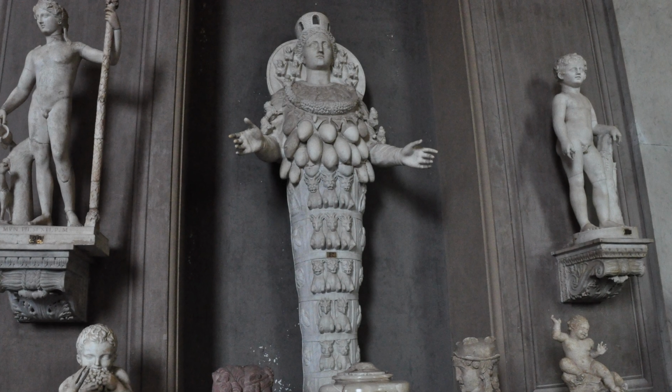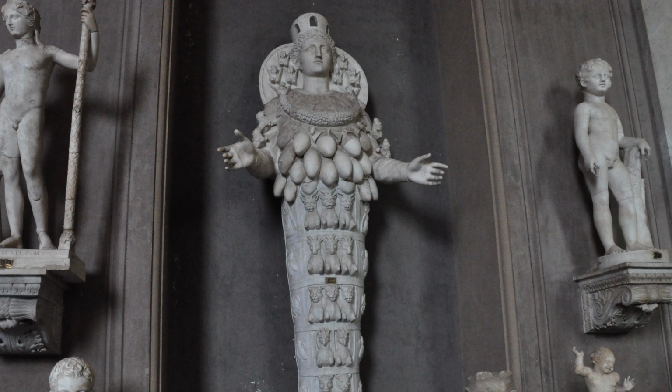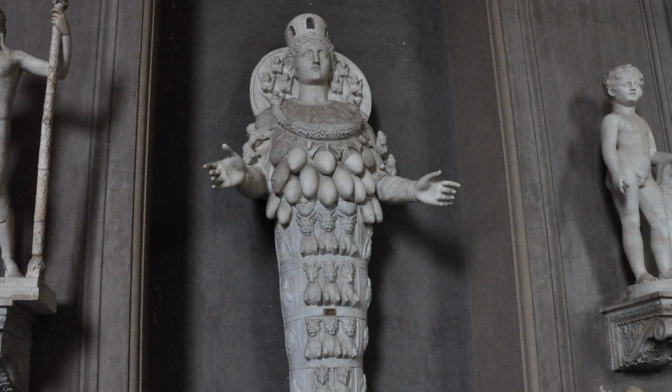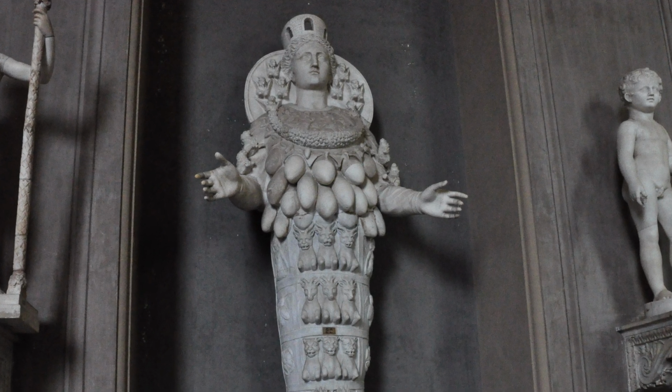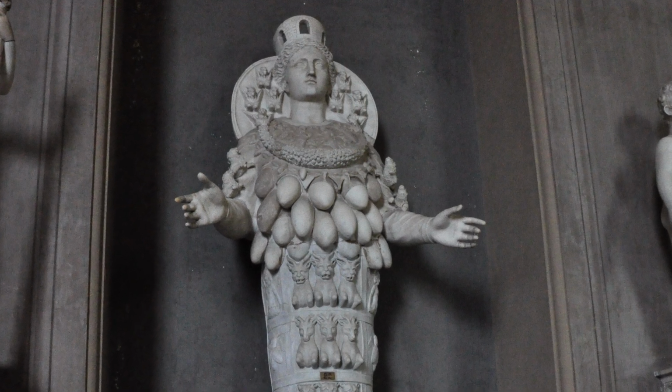One of the strangest sculptures in the Vatican Museum is that of Artemis, or Diana of Ephesus. The abundance of what appears to be breasts turns out to be bull testicles, attributing to her role as a Greek goddess of fertility. She was greatly revered by the Romans.